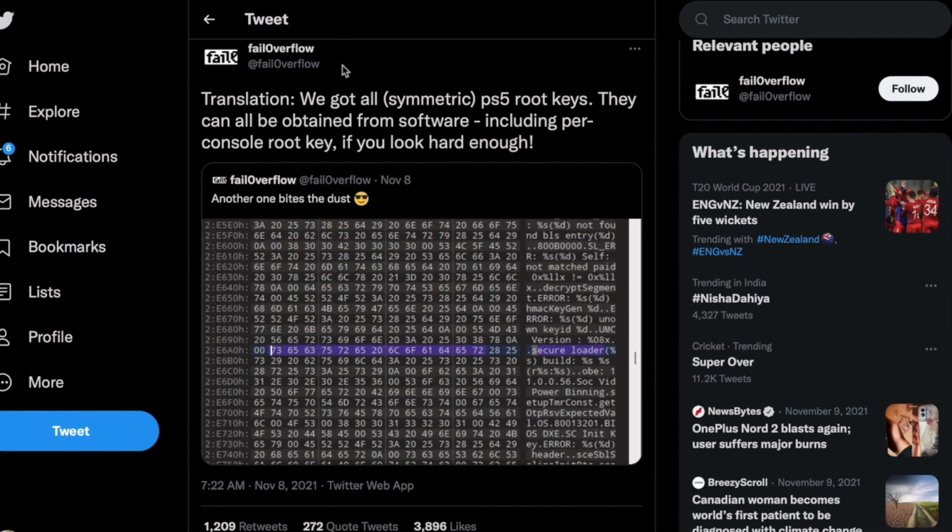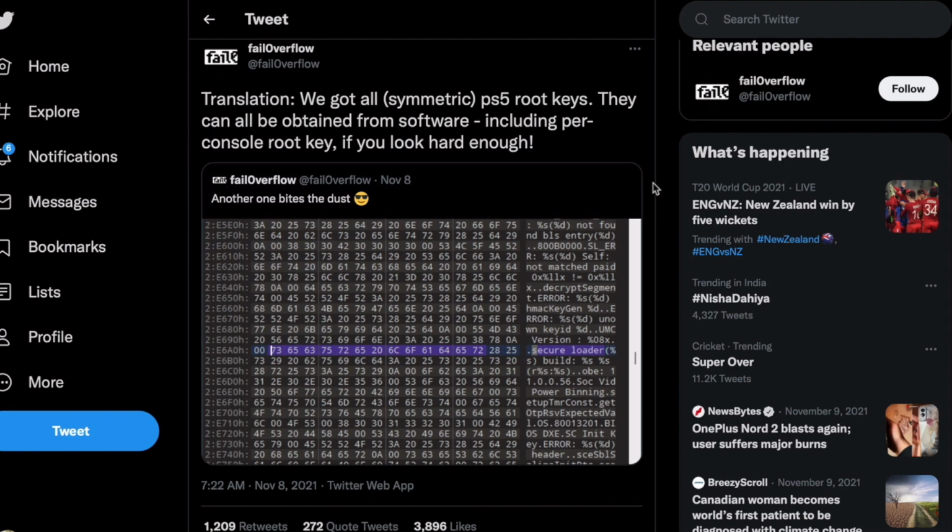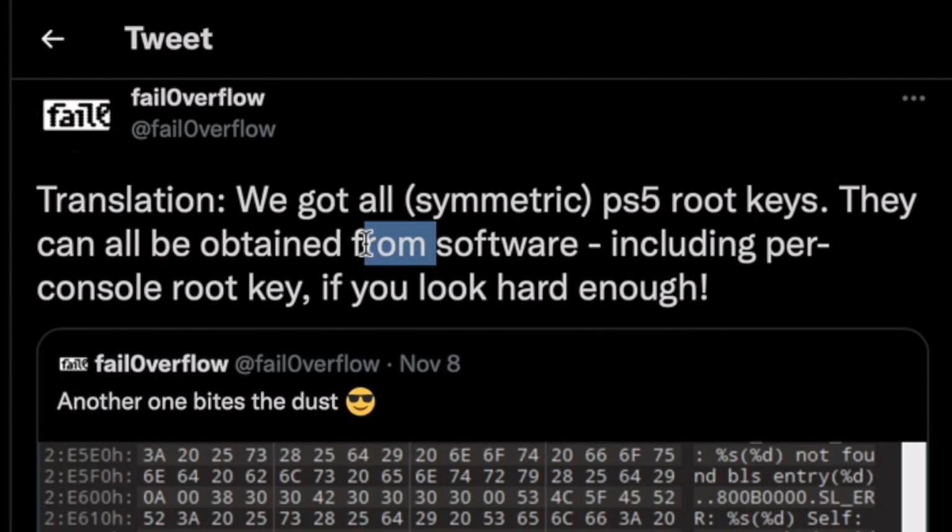Shortly after that, guys, Failoverflow, a group of hackers, went ahead and showed another proof, way ahead of what we could expect. This is the encryption and decryption keys for the PS5 firmware, and guys, this is a big deal. In order to get this, you need to have something big. You need the kernel exploit and a whole lot of access to get these encryption and decryption keys. And in fact, they did mention this was from software.